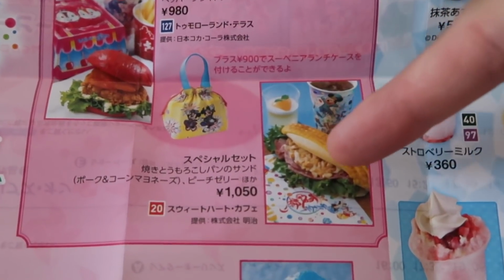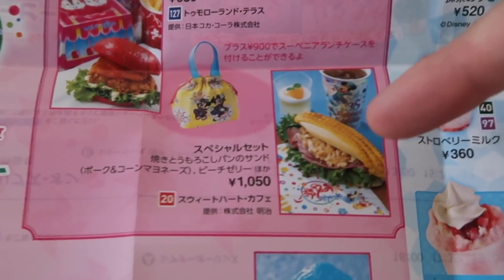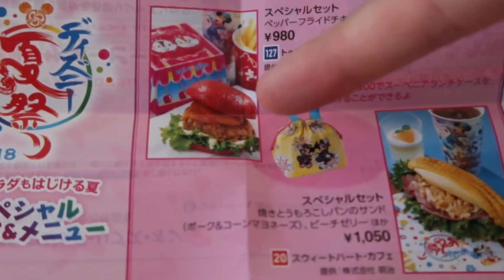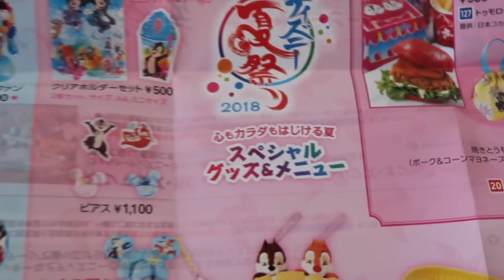And we have this really weird corn and mayo pork sandwich that looks like a corn on the cob. It's good, but it's weird. And this is at the Sweetheart Cafe, and the Chip and Dale is at Tomorrowland Terrace. I almost said Terrence again.